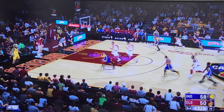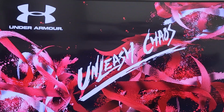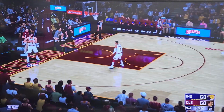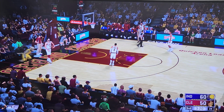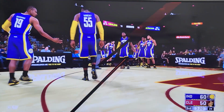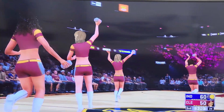And here we go with Barbosa, heading to the hoop. And then Hibbert with the dunk. An agile play to get his hand in there and get the steal. Intelligent play to immediately start the break. Great way to see the alley-oop. That replay courtesy of Under Armour. Another Unleash Chaos moment. So, timeout called here, the first for Cleveland.